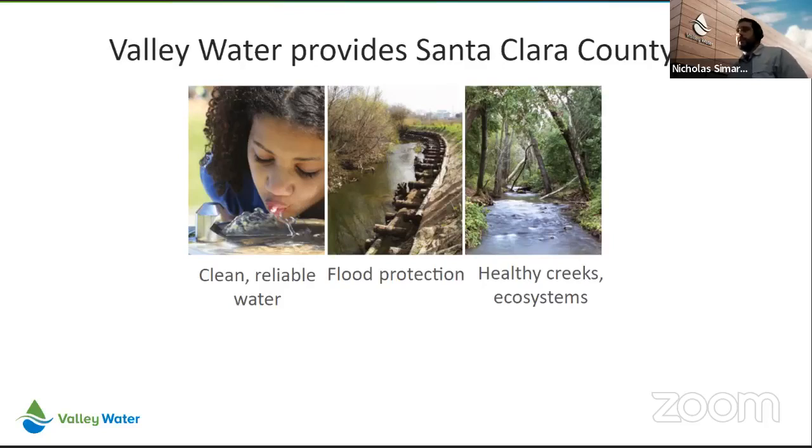Water conservation is essential for ensuring a clean and reliable water supply today and into the future. And I want to just say we really appreciate you all joining us here today so we can all learn how to improve our water efficiency and reduce our water use through efficient irrigation.